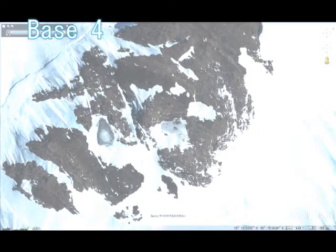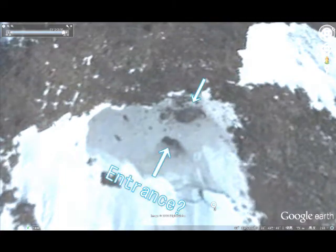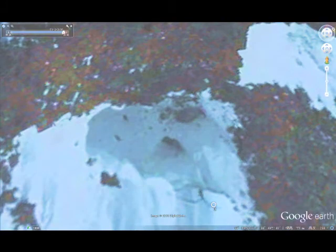This is base 4, as I call it. Now you see two entrance gates, from upward and from downward. This must be an entrance, or I'm not sure at this moment, but it looks like an entrance gate. Of course, it's in the snow. The sunlight comes from the top on this photograph.